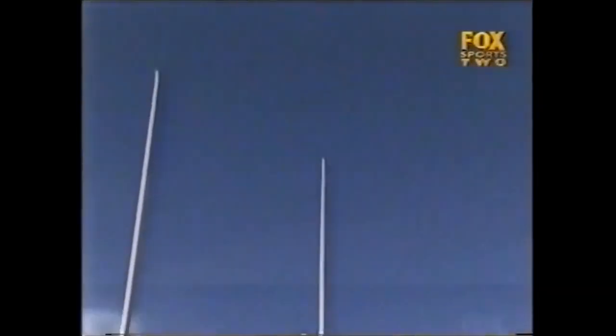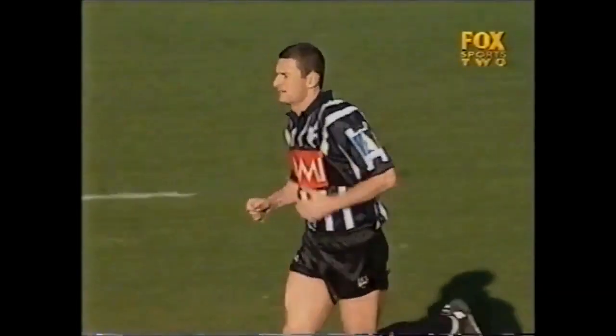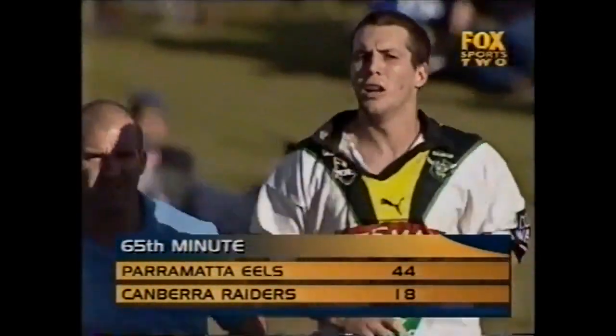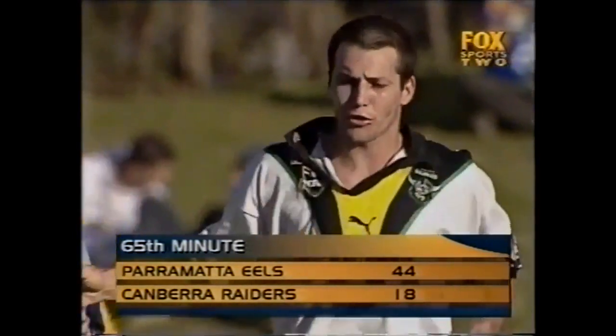11 metres out. Has little trouble, so he has three from three. The Canberra Raiders have scored 18 points, but unfortunately for the Raiders fans, Parramatta Eels have scored 44. I don't think they're finished yet with 15 and a half to go.